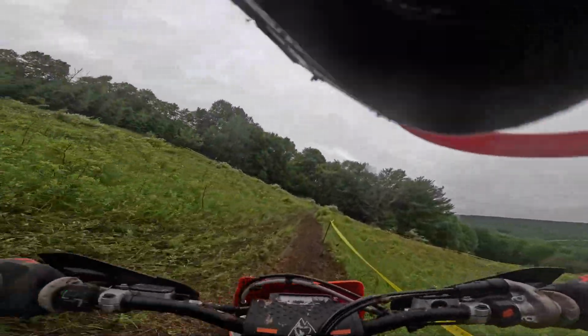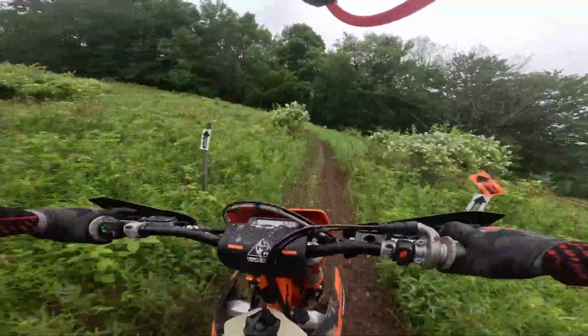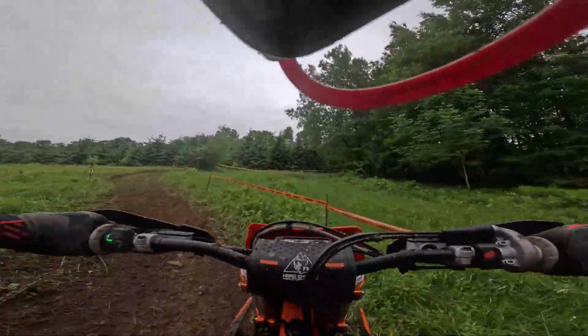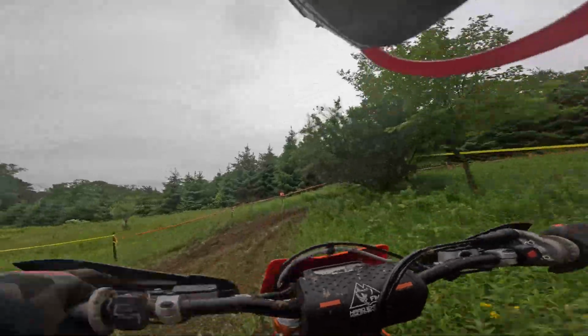Stall again. Yeah, this was a slick side hill too. A lot of grass tracks, a lot of wet, muddy grass tracks. They're just mud tracks at this point. But anyways, two major things: breathe through your nose, control your breathing.